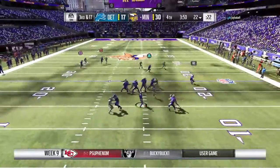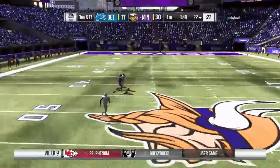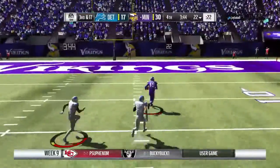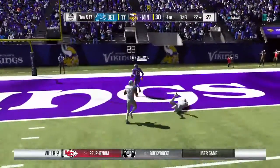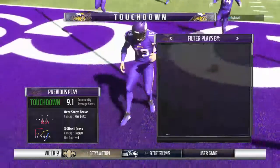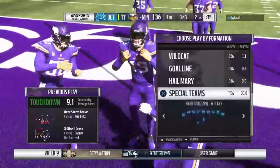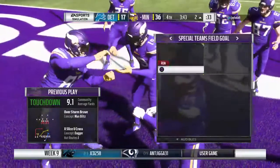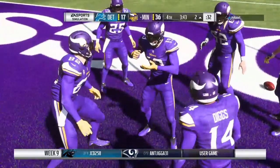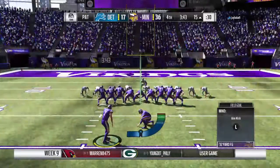Now Cousins lets it fly for Thielen. Well, this is taken in. It's complete. Past the 20. And he'll get into the end zone. Touchdown, Minnesota. Adam Thielen, 78 yards. And the Vikings are going to add on to their lead. They were still throwing with a comfortable lead here late, and now that lead is even more comfortable.